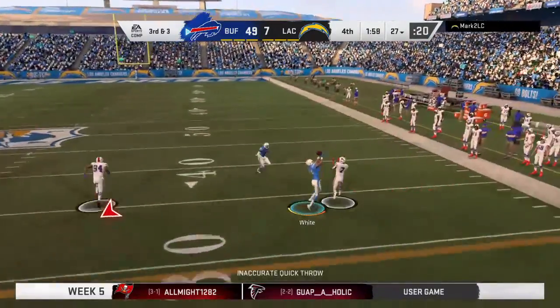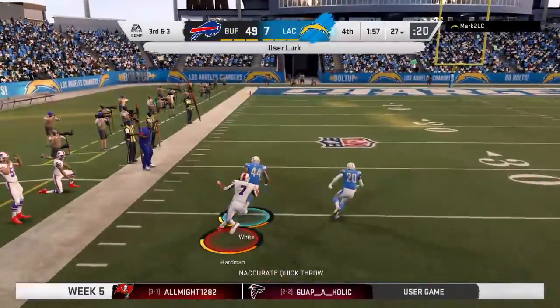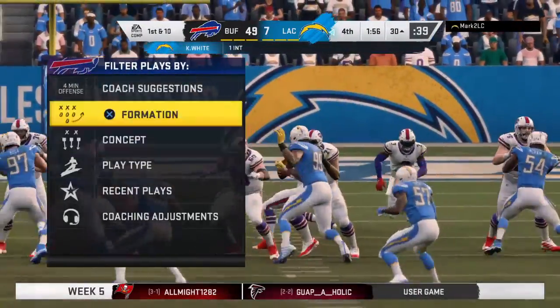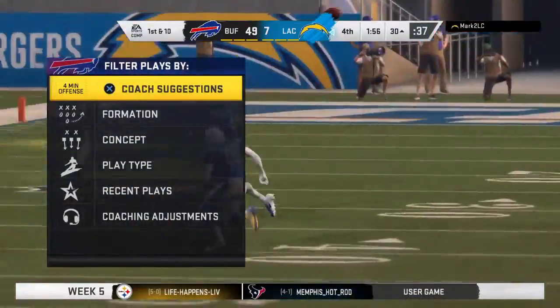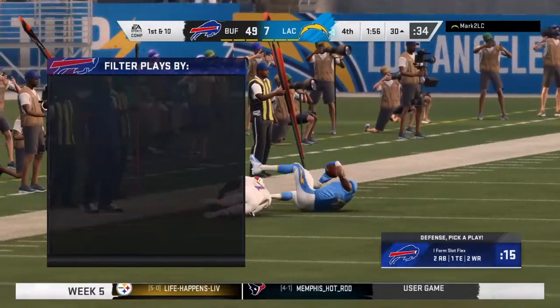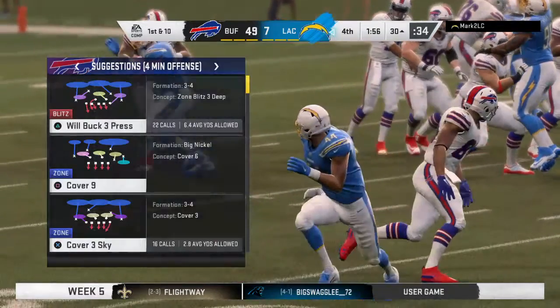Garoppolo going to try and throw on third. Into double coverage, and it's intercepted. Picked off by Kaiser White, and he will return this one to the 30-yard line. Mecole Hardman, the intended target. The Chargers take over 1st and 10 at the 30.